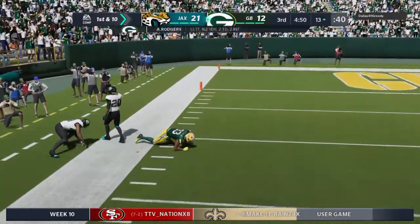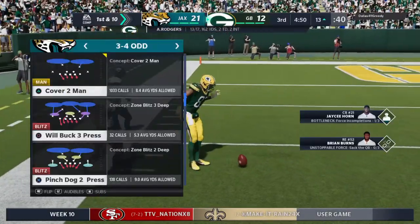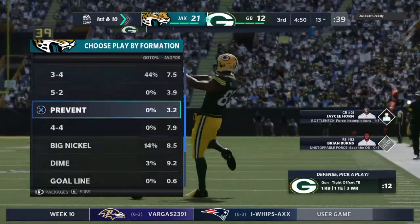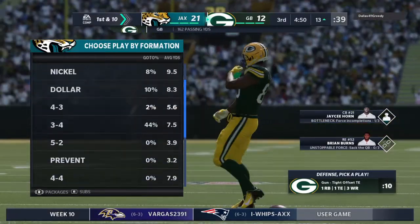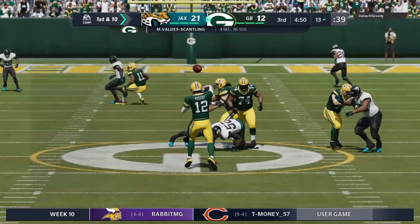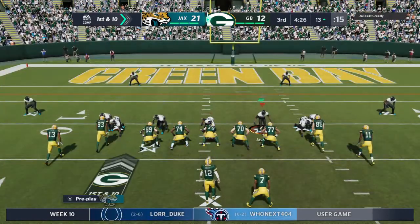Oh, a battle for it here, and this will be caught. And he'll go out of bounds inside the 15-yard line. Give him 30 yards there. Well, he's definitely a big target out there, listed at 6'4", and he used every one of those extra inches to go up and make that catch.